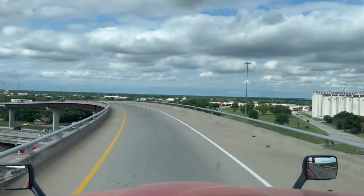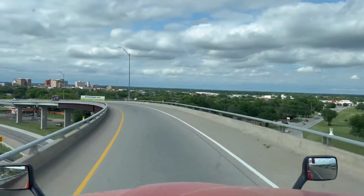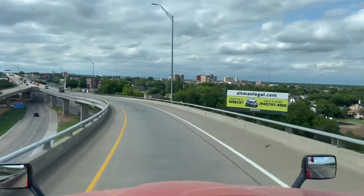Well, I tell you what, when you're in a car, you can't really see over these guardrails, but when you're in a semi, you can see all the way to the ground, and it's not fun for people who have an aversion to heights. So if you are afraid of heights, fair warning.